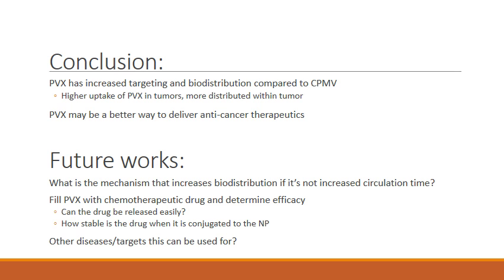In conclusion, Shukla et al. were able to provide evidence that PVX, a higher aspect ratio nanoparticle, had increased targeting and homing abilities, and improved biodistribution compared to CPMV. As a result, they showed that PVX may be a promising new method of drug delivery for cancer therapeutics.